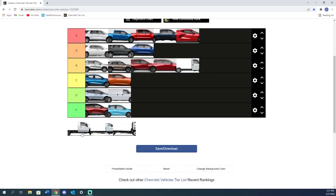3500 chassis cab. The starting price. The website is bad. Oh my gosh, the website is actually dog water. 35,600. I don't know, it's not really amazing. It's a 3500. You'll see why it's not great when I talk about the next one. This is a D.